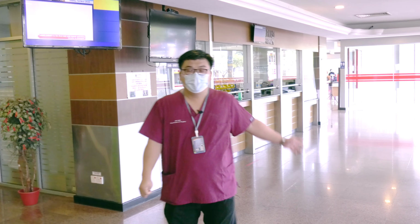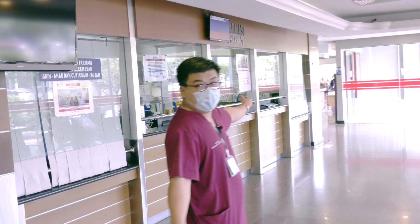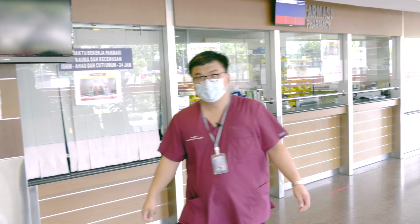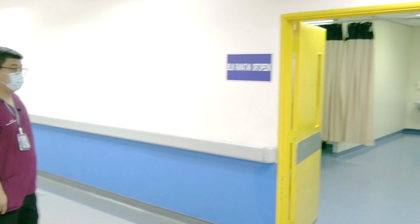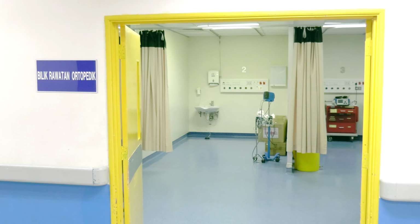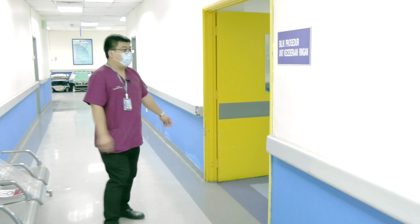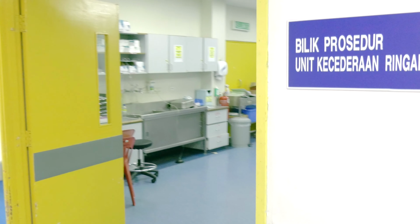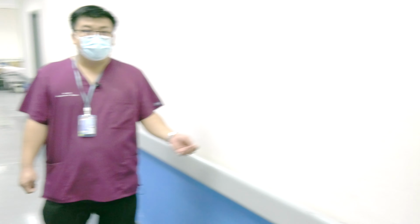Okay, I won't go to that side. I won't go to that side, but I will bring you through the other units, the dressing room and the fracture room. Come. Over my left side is the fracture room. It's still inside your emergency department. And this is the minor OT, also situated in the emergency department, where we do our minor procedures like TNS, rubber banding, etc.